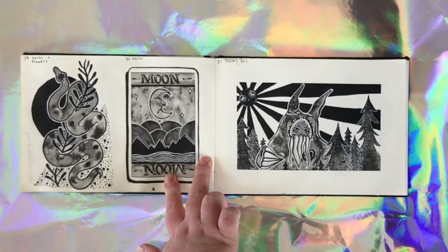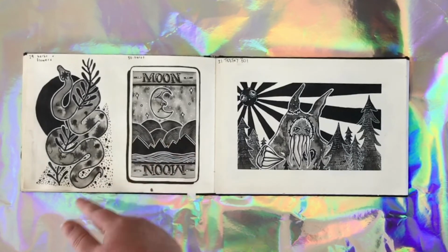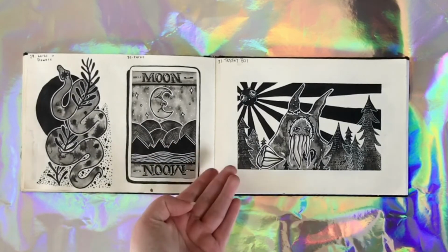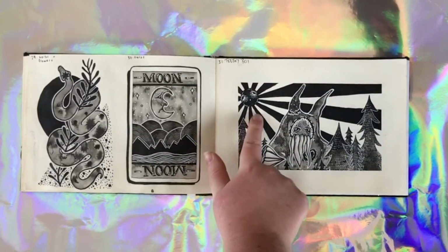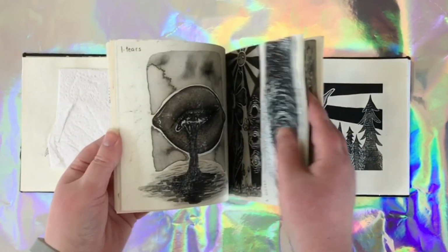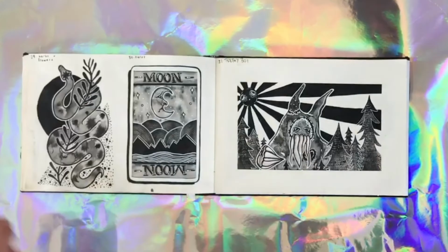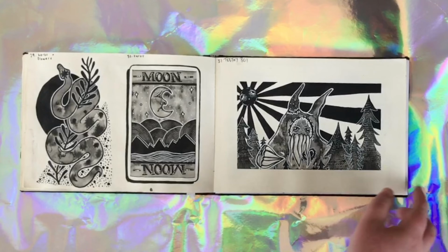This was for Tarot, however you say it, and I actually smudged a lot of the ink here, but I don't think you can tell too much anymore. And then finally, this is Teethy Boy, which is the OC of Autumnal Wood, and I just did sort of like the sun. I've done it a few times, I guess. I've done it there, and then it was in the jellyfish one as well. It's a kind of creepy looking sun, and yeah, so that's all done.